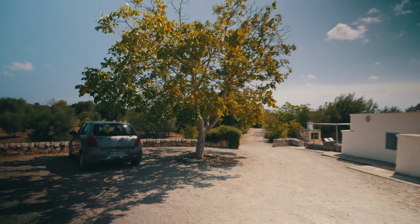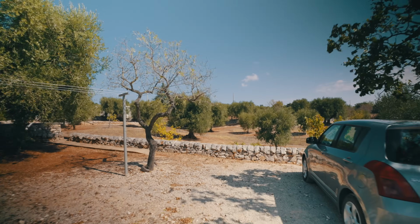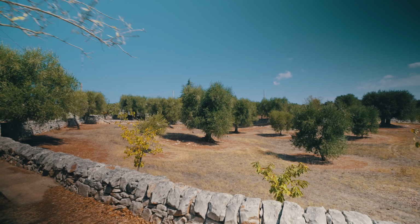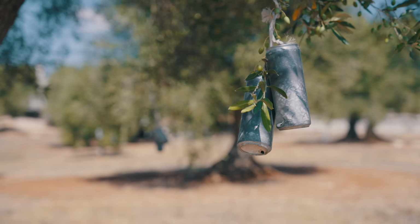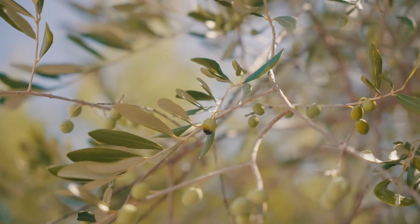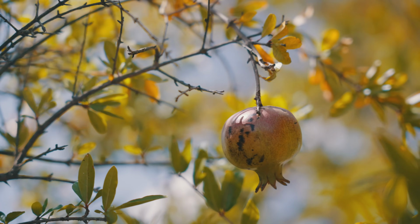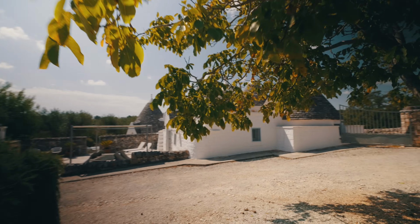So we'll start our tour from the opening gates. This is a 180 square meter trullo separated into 2 different properties, but it also comes with 11,000 square meters of land. This is beautiful, beautiful land filled with olive groves, trees of different sorts of the local variety, fruit trees. Here's a pomegranate tree, for example.